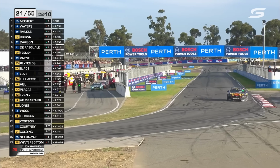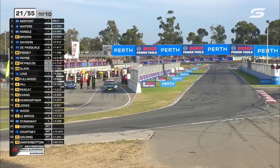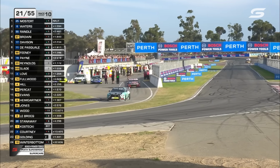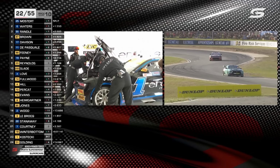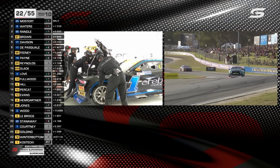The margin, by the way, at the front's just opened ever so slightly. Have a look at the gap there. It's nearly 1.6 seconds now as the boys depart the lane. So something under the bonnet, the fire and thunder department there that they're looking at.